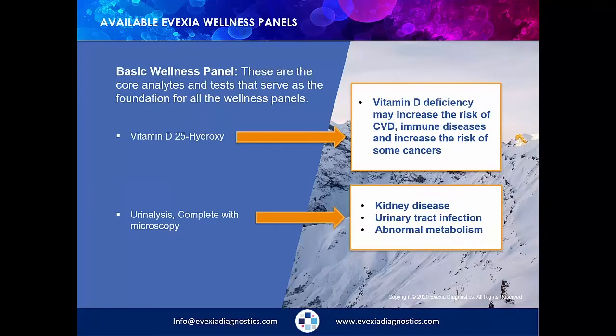Next is vitamin D 25-hydroxy. And as you know, vitamin D is important for calcium absorption, but it has also received widespread attention for its role in preventing cardiovascular disease, type 2 diabetes mellitus, and also for immune system regulation. And the final analyte on the basic wellness panel is the comprehensive urinalysis with microscopic examination. Now, many disorders can be detected in their early stages by identifying substances that are not normally present in the urine and/or by measuring abnormal levels of certain substances.